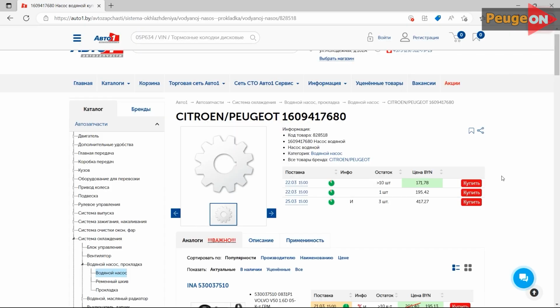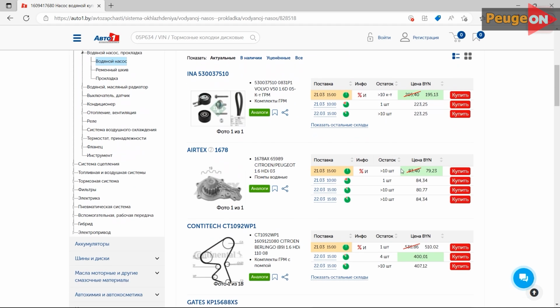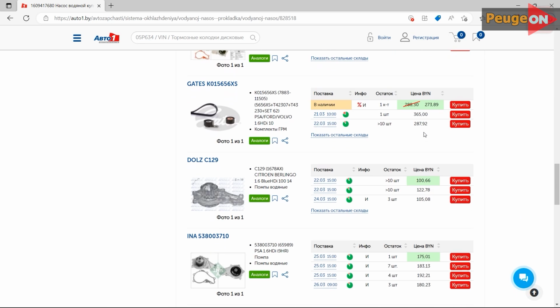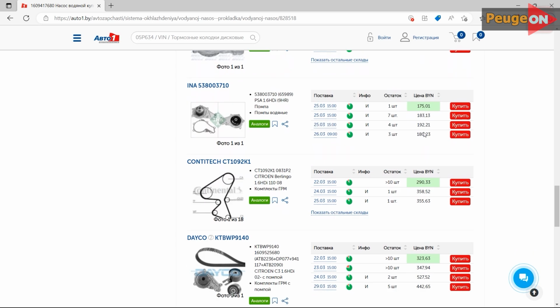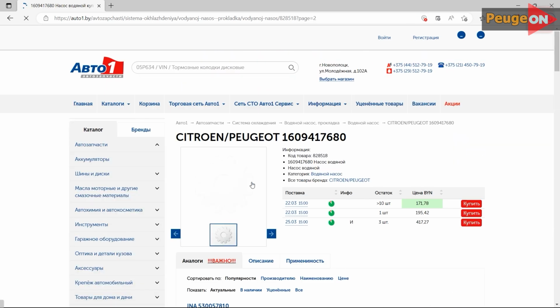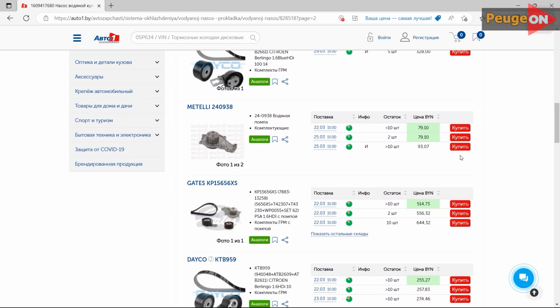Ina 175 rubles, $60. Happel 160 rubles, that's $56. Dayco 109 rubles, that's $38. And a cartridge 78 rubles, that's about $28 total. Separate pump from $28 to $61, and even more. Options like Dayco for $38 show themselves quite well.